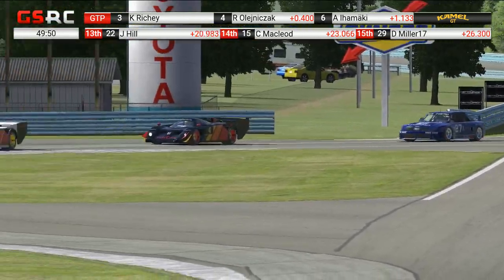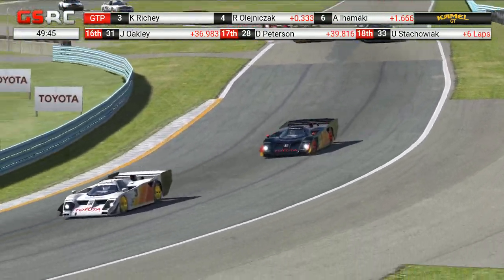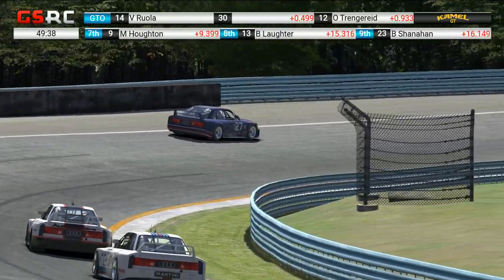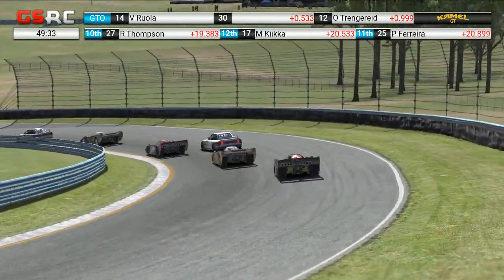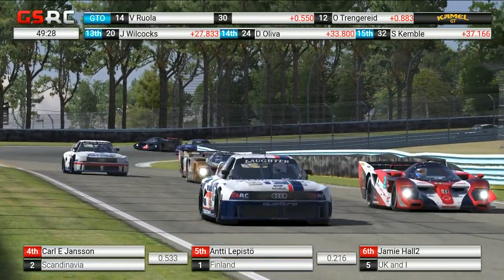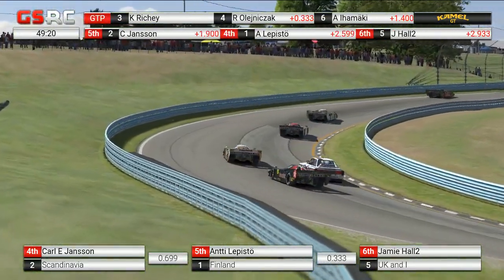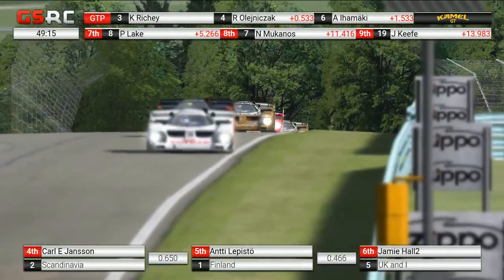Oh, but Olenek, wow, way late to try and get past Riley Thompson, and the car behind him actually takes to the grass to get out of the way. That was Pedro Ferreira. Pedro just didn't want to get run over, man. I think that was more about preservation than anything, Joe. Antti Lepisto lost a spot to Jansen, almost losing a spot to Jamie Hall as he tries to go side by side. That's Brian Shanahan trying to make way for all of these Nissans. Just a flood of prototypes streaming through. Ben Laughter now letting them by around the outside of the toe of the boot. That was great work by Brian Shanahan there, letting those guys get through, Joe.